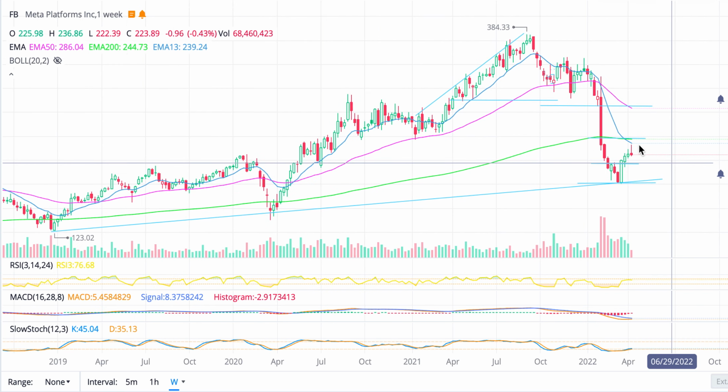So, Facebook, I know it's been an underdog and it's really the most undervalued large cap tech stock out there right now because of all of the bad news and because Zuckerberg is pivoting to the metaverse. But I think especially in the long term, this could be a really lucrative play.